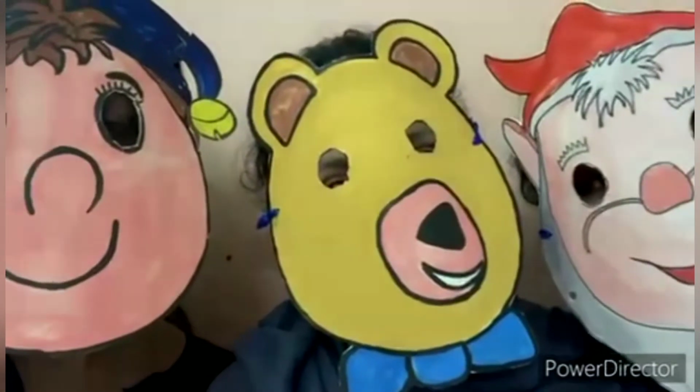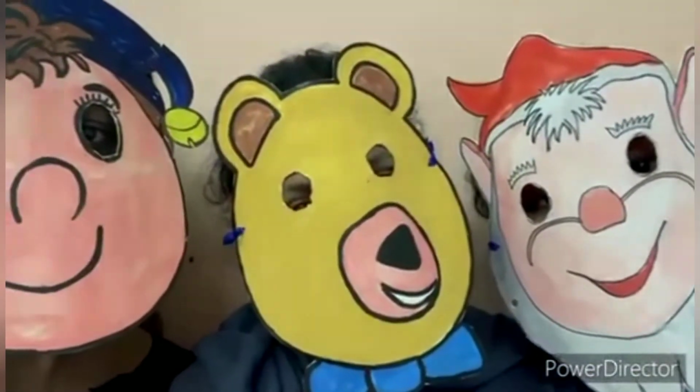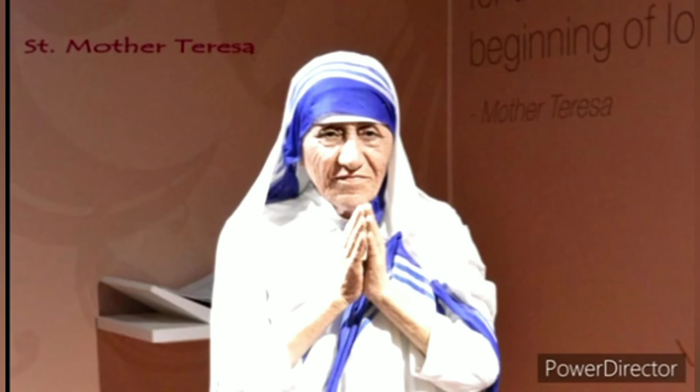Children, now let us visit Mother's Wax Museum where we can see sculptures of great personalities. See, this is Mahatma Gandhi. He was the father of our nation. Guess who is he? Yes, APJ Abdul Kalam. He was the former president of India. Here is Swami Vivekananda. He was a Hindu monk and a chief disciple of Sri Ramakrishna. Children, we all know Mother Teresa. She was the founder of Missionaries of Charity and a Nobel Prize winner.